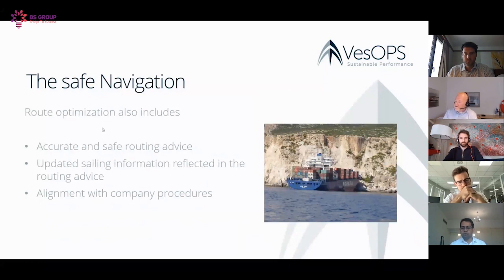So that's one thing. The other thing is we need some accurate and safe routing advice, because of updated sailing information reflected in the routing advice, because the captain on board is making a planned route ahead, and he's of course taking care of all the obstacles, and then he gets some routing advice on top of that, and the routing advice has to reflect the captain's planning, and there has to be some alignment with the routing provider and the company procedures that are in fact available in the company. So that concern has to be addressed in the safety of the route planning also.